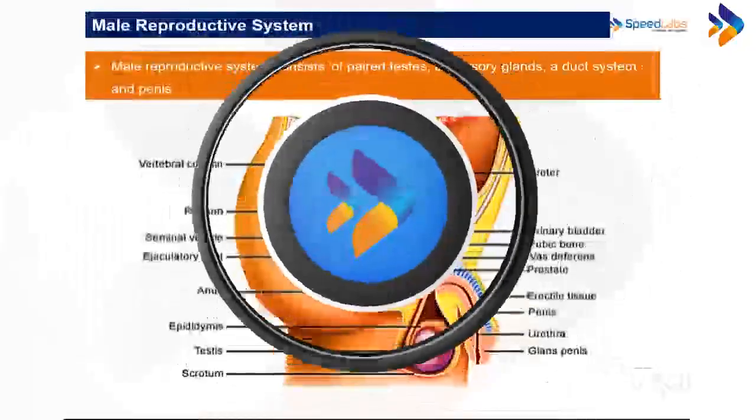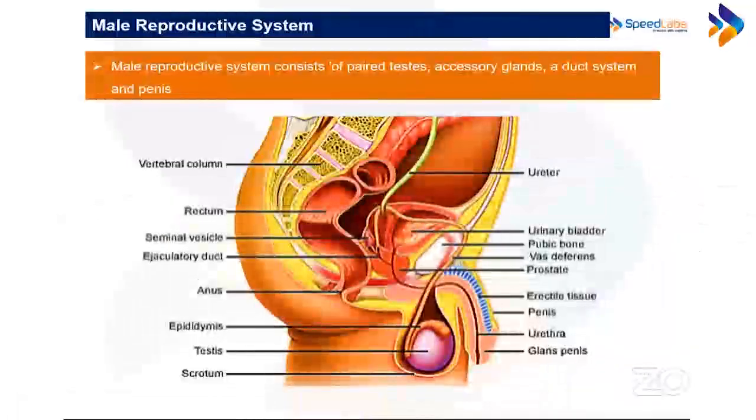While studying the male reproductive system, I told you it consists of a pair of testes. This is the primary sex organ. We had done all about the testis and the scrotum. Accessory glands were left, the duct system was left, and the copulatory organ was left.